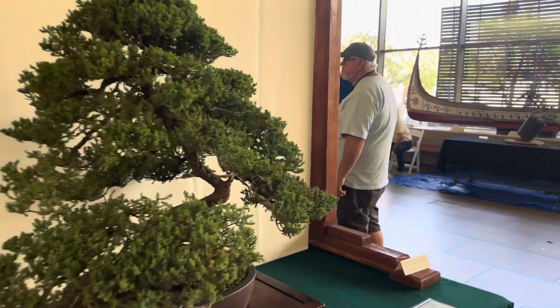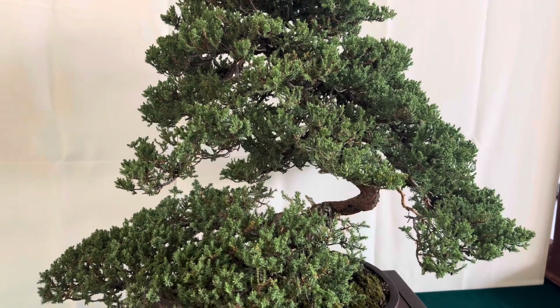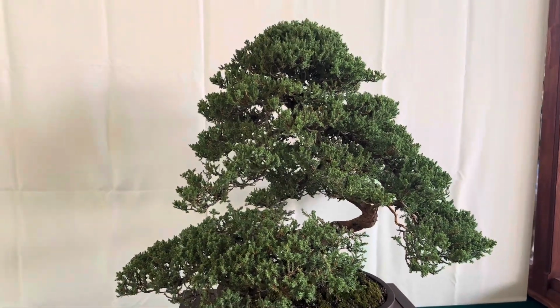Really big procumbens or prostrata. That's prostrata. Oh, I'll come back. I have some people behind me.